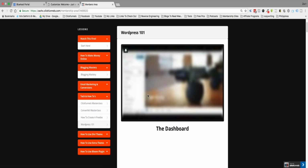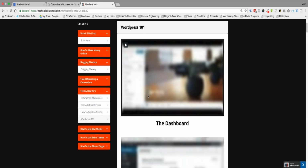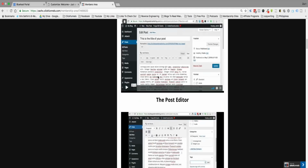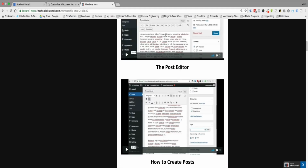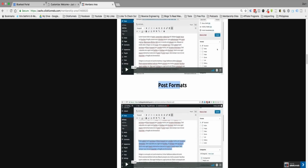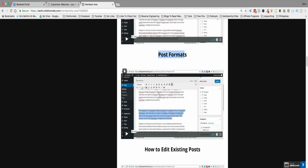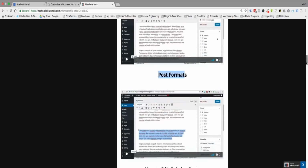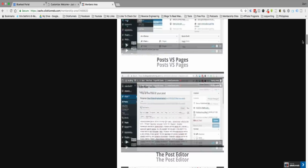So this is where you're going to access all the information, everything from how to navigate around the dashboard, the difference between posts versus pages, how to use the post editor. So this is everything like how to format your posts to make them look beautiful, adding images, adding videos, how to create posts, different post formats. So that's the way to space the text, how to edit existing posts. This is literally a step-by-step course alone. It has over 20 videos.